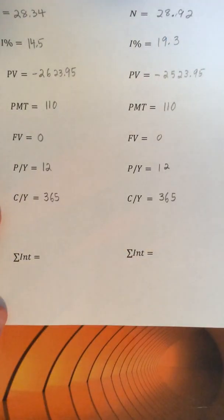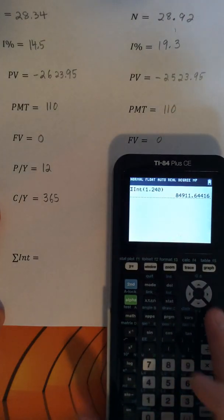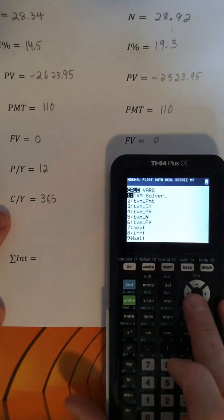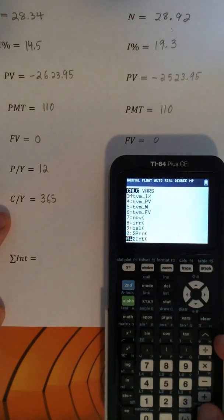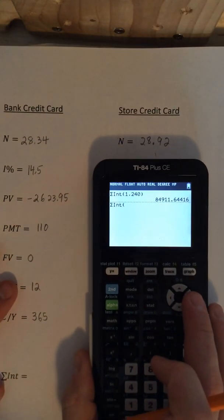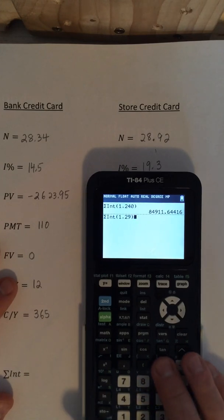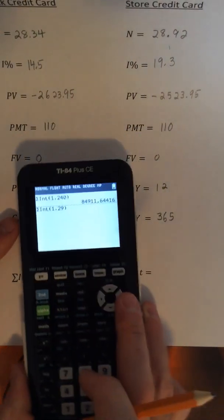So I'm going to calculate the sum of interest for each of these using the TVM solver. For the second one, the store credit card, since I had this entered already, I go to the finance section and then down to A, the sum of interest. Since this was for almost 29 months, we're going to go for the first payment, then hit comma, and then hit 29. You wouldn't hit 28 because you need to go beyond that. So we'll hit 29 because it's going to take just over 28 months.